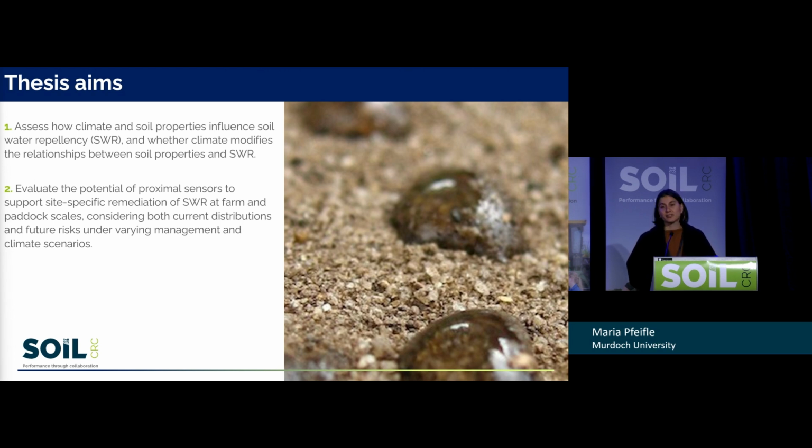So my research centred around two main thesis aims. Firstly, we wanted to see whether climate and soil properties influence water repellency and how climate modifies these relationships between water repellency and soil properties. Secondly, we know water repellency varies quite a lot spatially and over different scales. So we wanted to see whether proximal sensors can support its management over different managing things and climate scenarios.